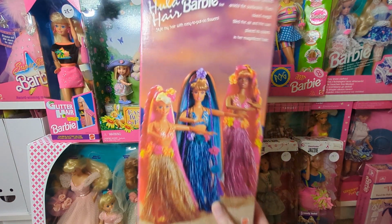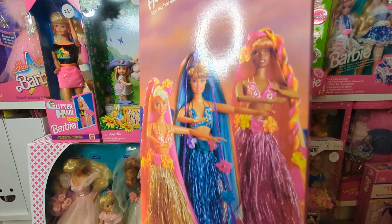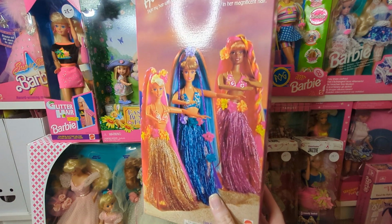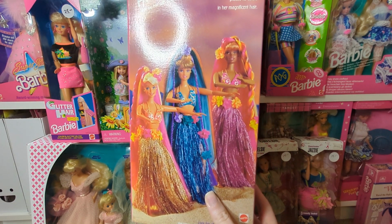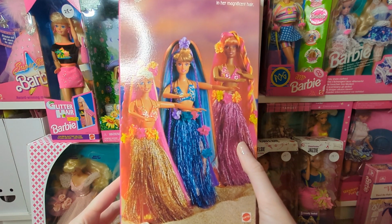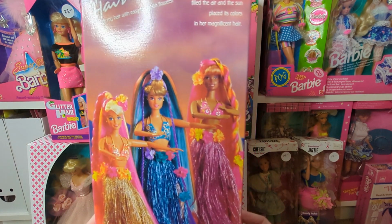These are the other Barbies, and they are stunning. I would love to get them too one day. But I've never seen them. I don't think ever. So I think they're pretty hard to find, especially this one here. I don't know if they call her Christy or what, but she is beautiful.